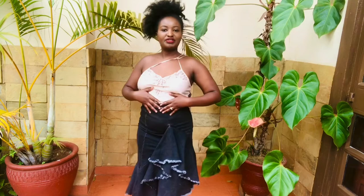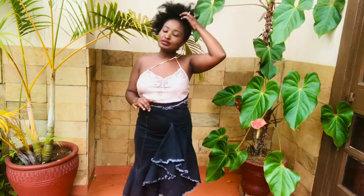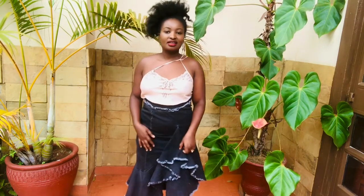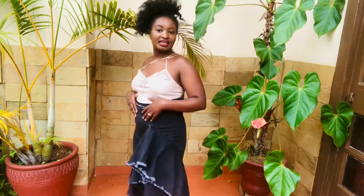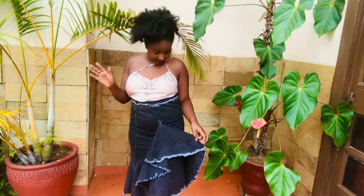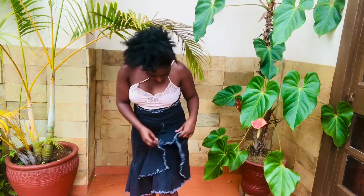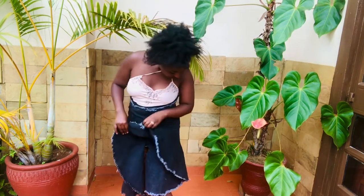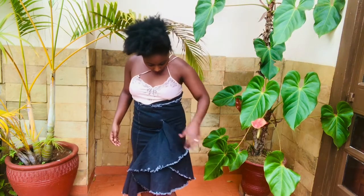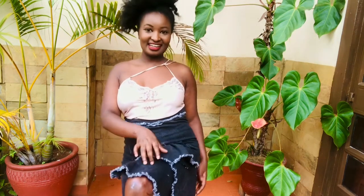I think this is my favorite outfit of them all, because these are jeans. They fit really tight. And I love the way they have designed this side, which makes it look more attractive. See? Really nice.